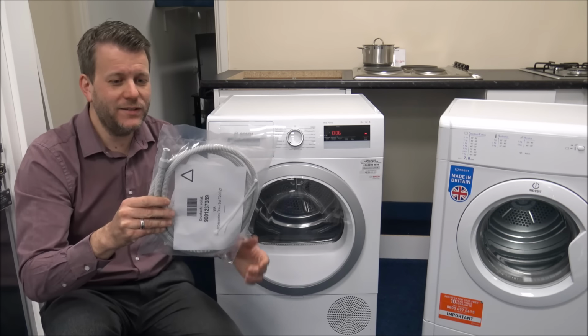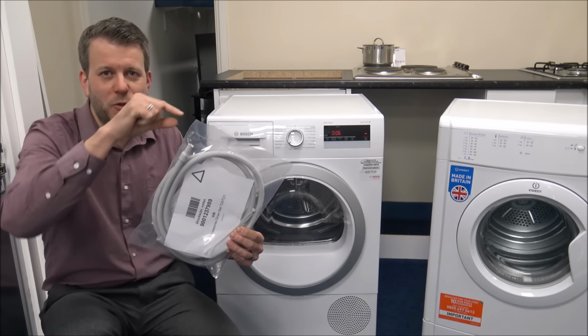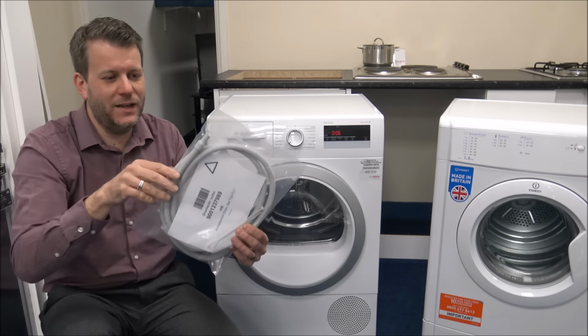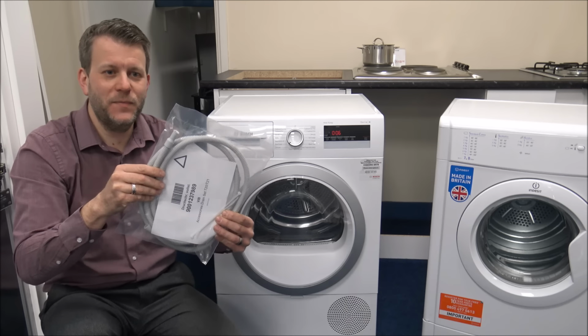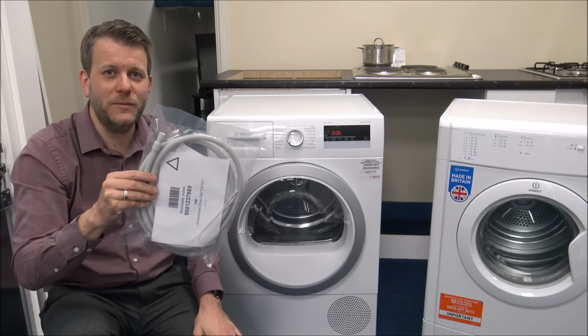If you do have one of these, then it's normally quite easy to install. Around the back of the tumble dryer, there's normally a flexible hose. You normally just unclip that and then put this in, and then put this into the drainage outlet. So that's certainly something to look out for. Does it come with the drainage hose as well?